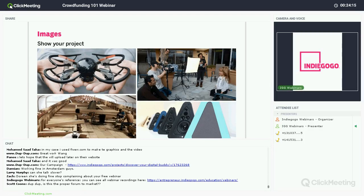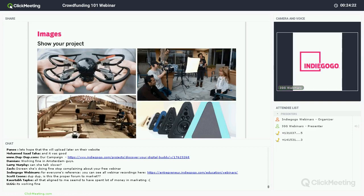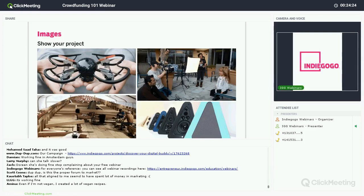This is an image of the team that's actually behind the scenes for this film that's going on. You can see the production of this other product, and you've got this more glamorous shot of this other one. So you can mix it up. There's a lot of different ways to do this.